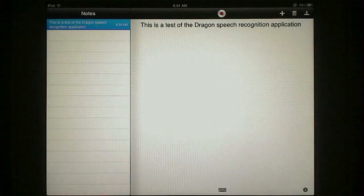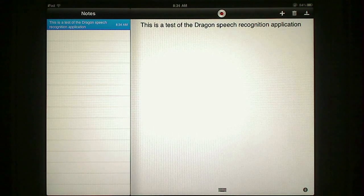Now there's a trick to this, and the trick is that the speech recognition isn't actually going on inside the iPad or the iPad 2. It's actually being done as a cloud application by a server someplace that we're connected to via the internet. And since the cloud computer is doing all the heavy lifting, the performance of the mobile device really isn't that important. All the mobile device has to do is stay connected.